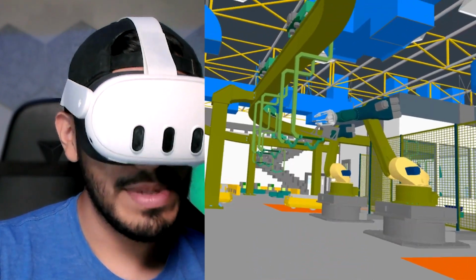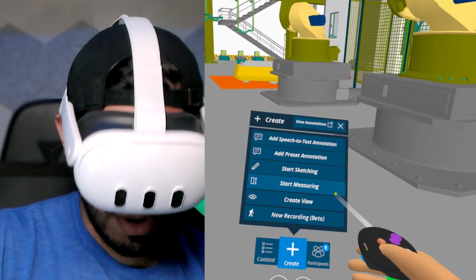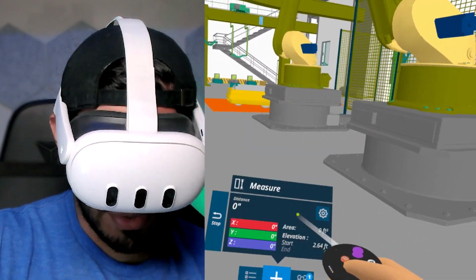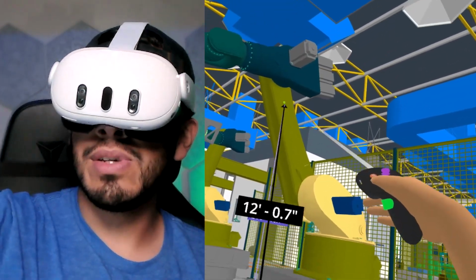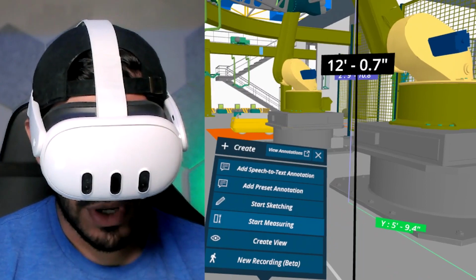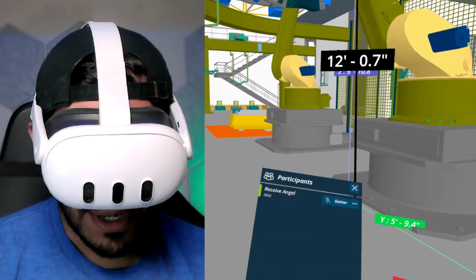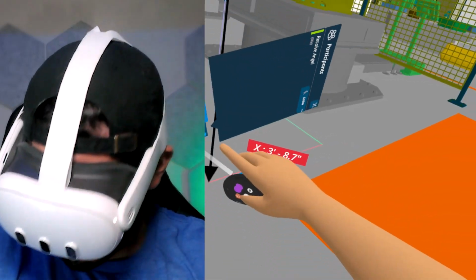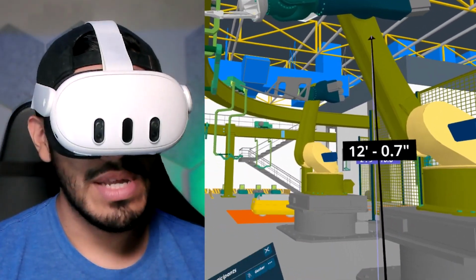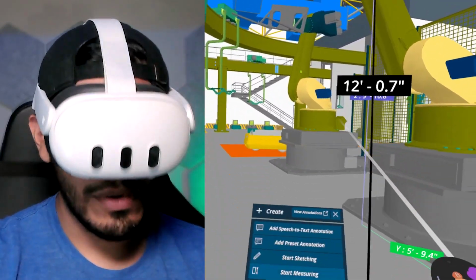So I've got speech to text annotations so that if I find a safety issue, I can mark it up. Our preset annotations, we can sketch on the model. We can make measurements all within this wireless VR headset without the need for a computer running a half a gigabyte Navisworks file. Resolve is also entirely collaborative. If I look down at my arms, you can see that my avatar has loaded in. And if my colleagues were in here with me, we'd be able to review the model together.